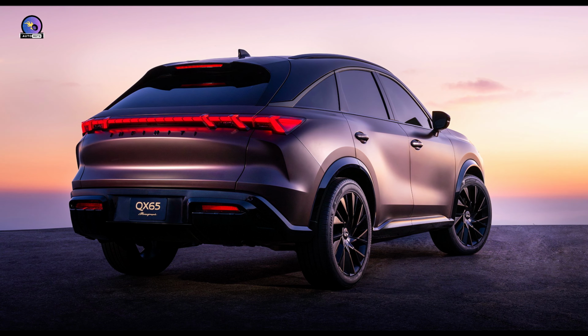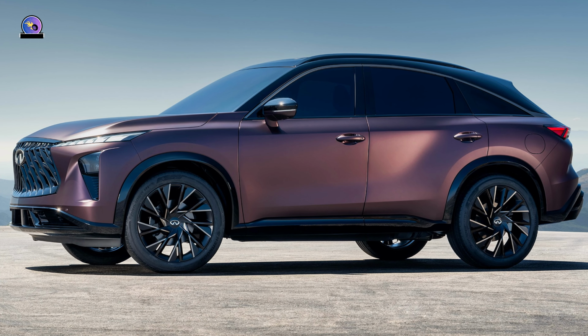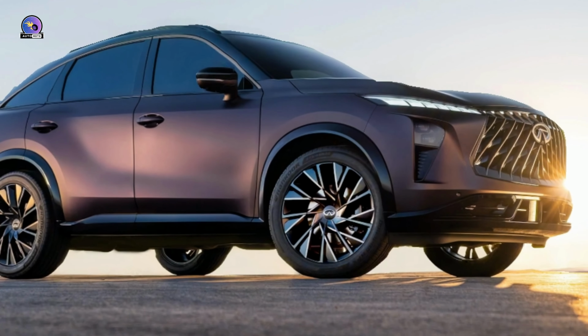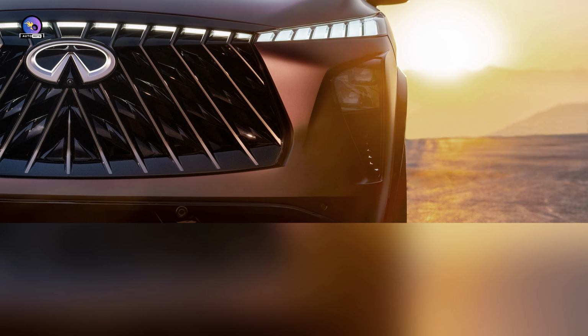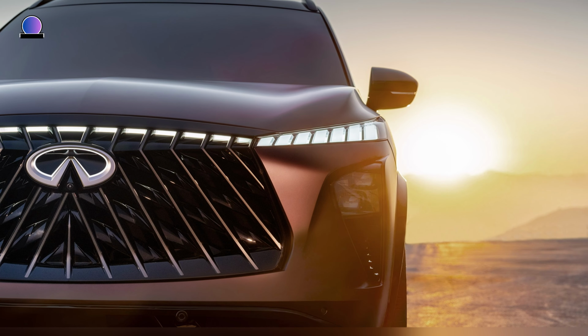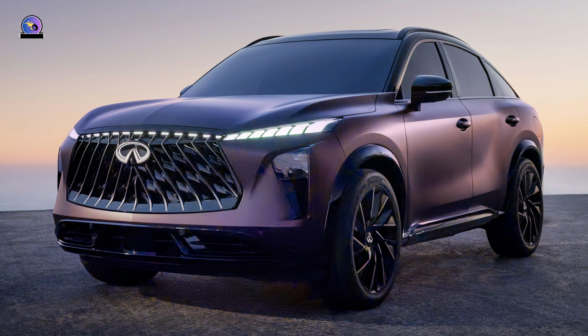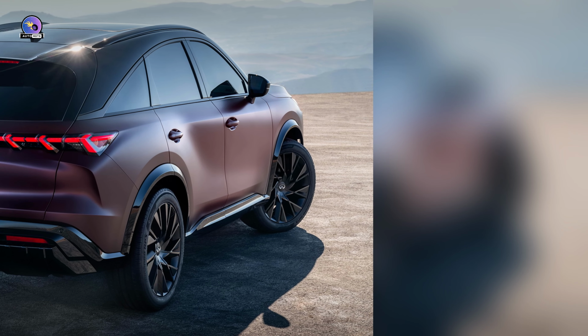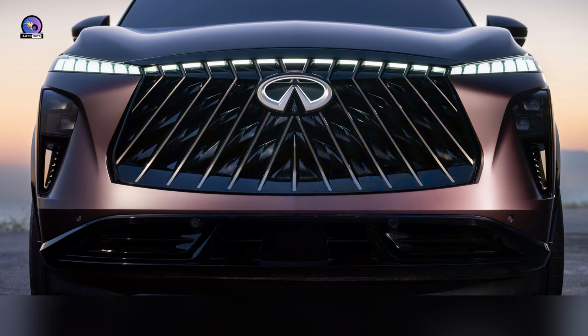Of course, the question everyone is asking, what's under the hood? For now, Infiniti hasn't spilled the details. The QX60 uses a naturally aspirated 3.5-liter V6 with 295 horsepower, which is fine for family hauling. If they do go that route, the QX65 could carve out a sweet spot in Infiniti's lineup. It would give buyers who don't need a third row a stylish, powerful alternative to the usual German suspects like the Audi Q8, BMW X6, or Mercedes-Benz GLE Coupe. Plus, it would remind people that Infiniti still knows how to make a statement in the luxury SUV world.